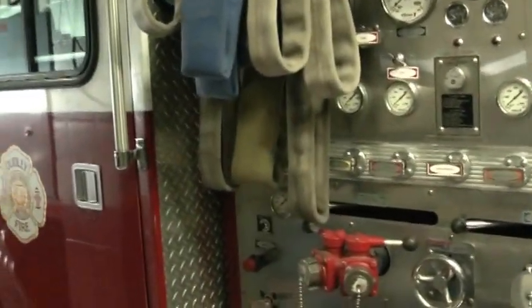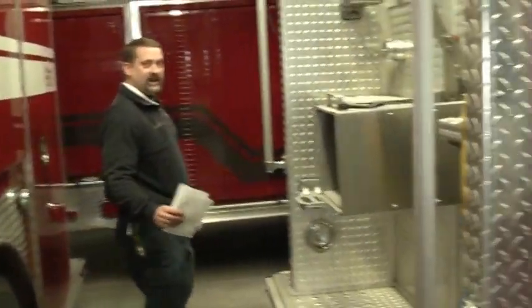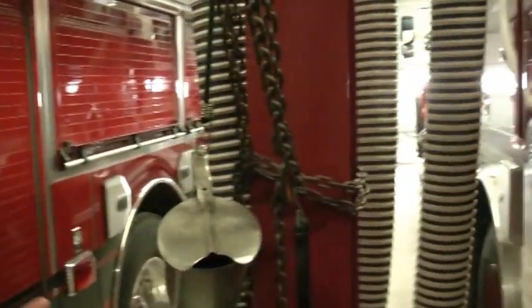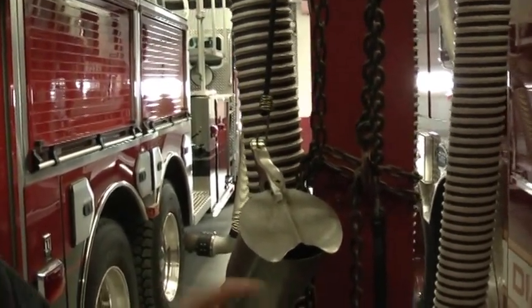As you can see, the space between the trucks is really tight. If you want to swing around this way, show that. The trucks also face in different directions, which is not conducive to safety when you're pulling out. You've got apparatus pulling out in different directions. 4 bays are facing West Main Street, and you've got 2 bays facing Mason Road.